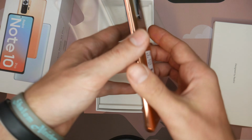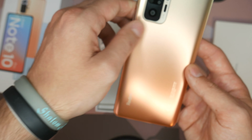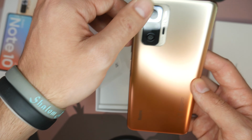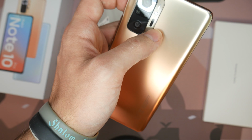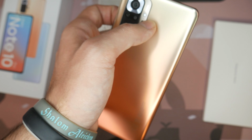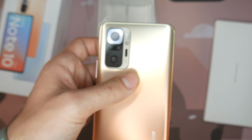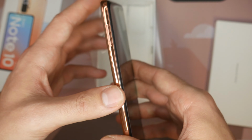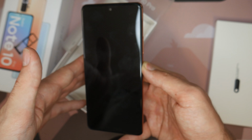So if we pull this apart, it comes with a screen protector built on it, and holy heck, oh my god, this is actually beautiful. There's the camera here, no protective glass or film over that. There's, I believe, some sort of sensor for maybe laser focus, but I'm not actually too sure about that. But this is just a beautiful device. So let me turn this on, set it up, and we'll get back to it once I have it all done.